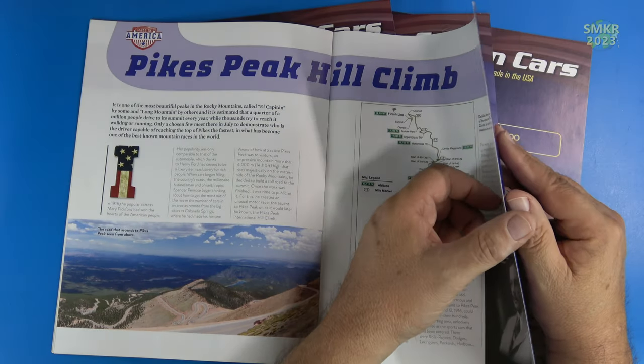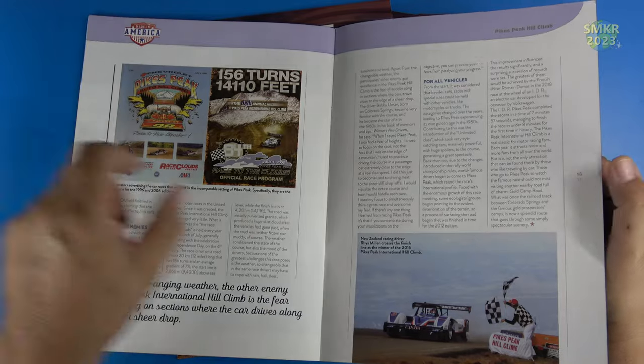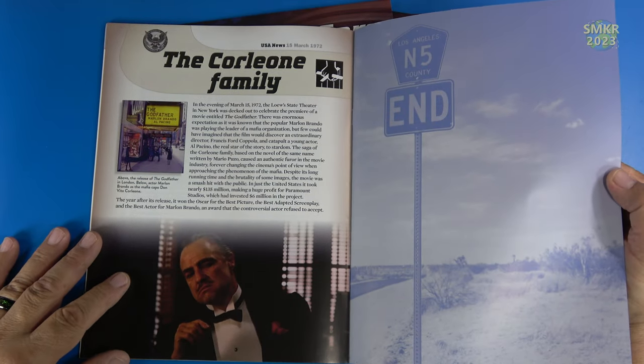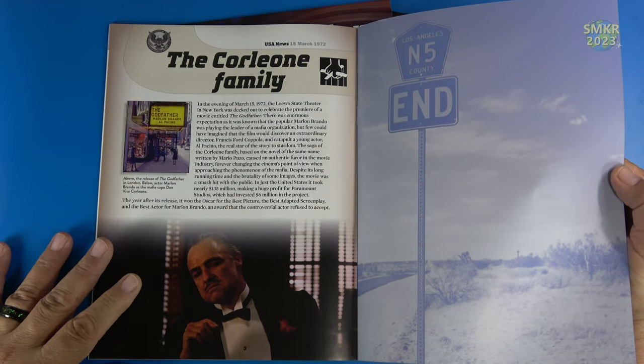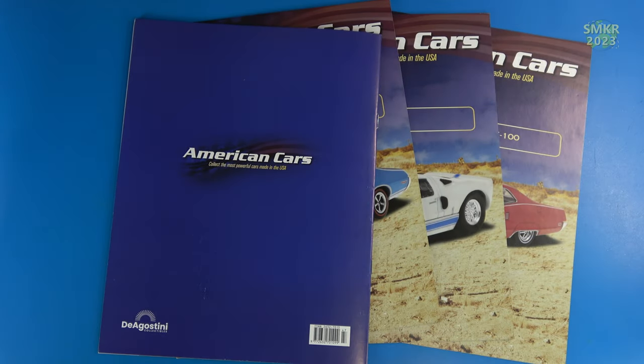Very cool article about the Pikes Peak hill climb up there in Colorado. And they always give us an article about what's happening in the news. This represents the 15th of March, 1972, the Corleone family, right? The Godfather. All right, let's start looking at the cars.